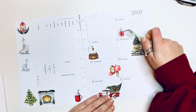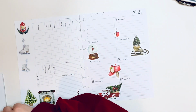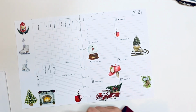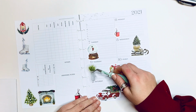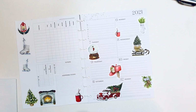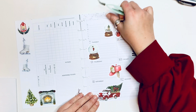Okay, let's add another little hot cocoa somewhere in the corner, like that. They're so adorable. Okay, a little bit of this greenery, which again, so beautiful. You guys, I forgot I have this book, like literally forgot, and I was rearranging my office and I found it and I was like, wow.